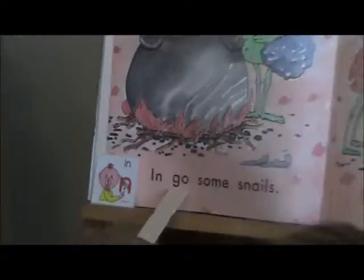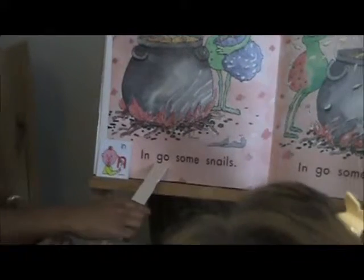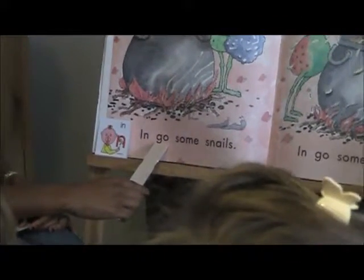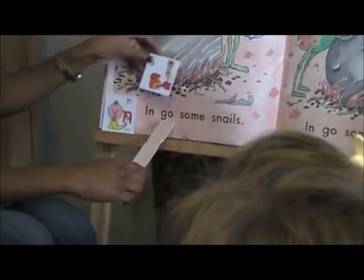And go. What sound does G make? Go. So you think this word is go, Jordan? And Karen, what do you think this word is? Go. What about Hope? What do you think? Go.